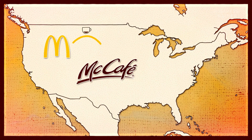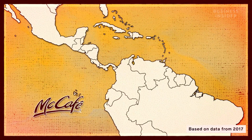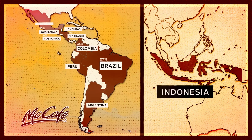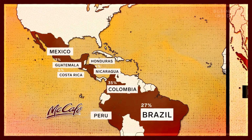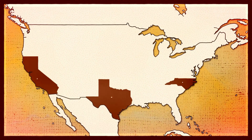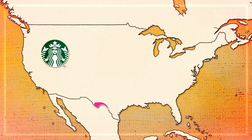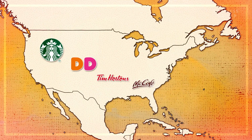That's McDonald's coffee brand, which launched in 2009. McCafe sources a lot of its beans from Colombia and Brazil, and the rest comes mostly from other countries in Latin America. Those beans are then brought back to the US for roasting and serving at one of the chain's 14,000 locations nationwide.